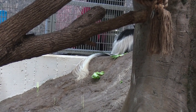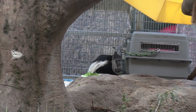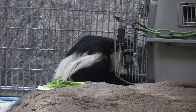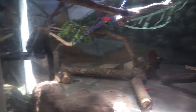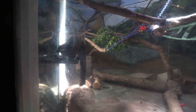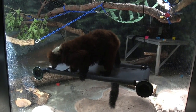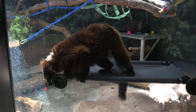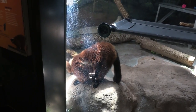Oh, they are so super fuzzy. He's inside part of the carrier. There we go. That's where its food is. Okay, go inside the Jewels of the Emerald Forest building. So yes, red ruff lemur are inside. Here we go. Oh wow. This guy's super fuzzy also. Super fuzzy. Yeah, so this is lemur's indoor habitat.